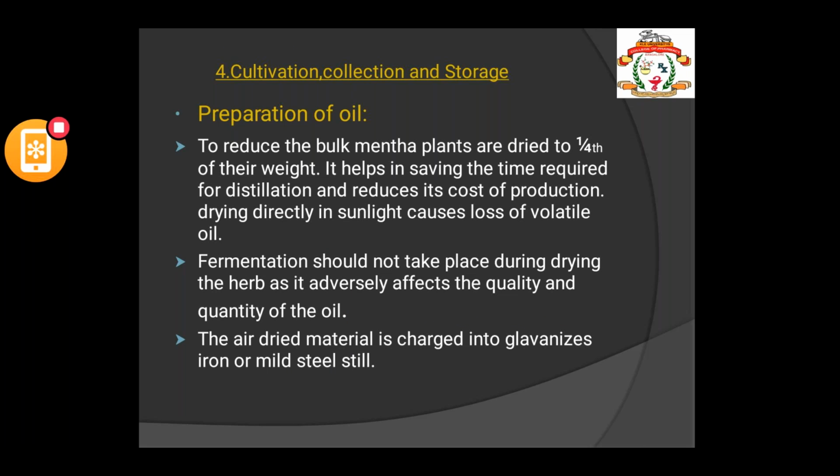Preparation of oil. To reduce the bulk, mentha plant is first dried to 1/4 of their weight. It helps in saving the time required for distillation and reduces its cost of production. Drying directly in sunlight causes loss of volatile oil. Fermentation should not take place during drying of the herb as it adversely affects the quality and quantity of the oil. The air-dried material is charged into galvanized iron or mild steel.